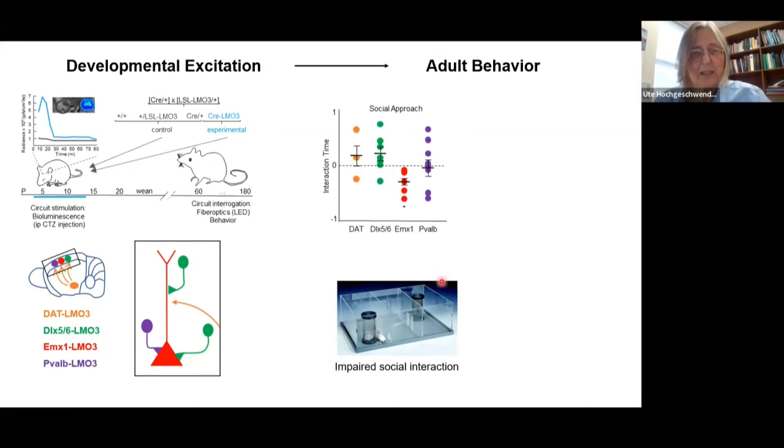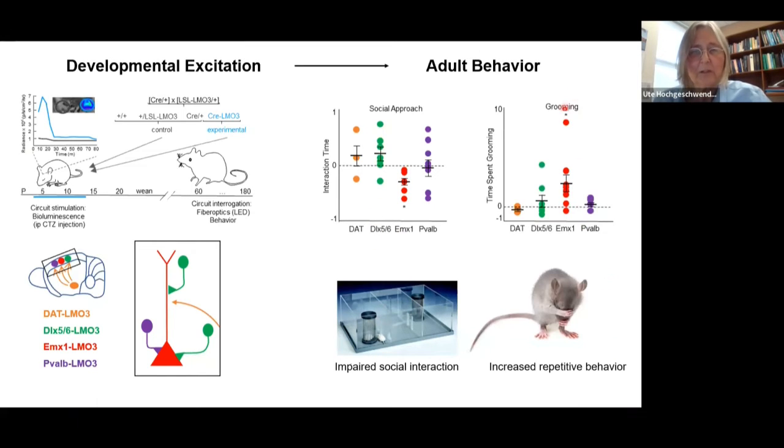So animals that were hyperexcited in all pyramidal neurons in the cortex showed decreased social approach. So their social interaction was somewhat impaired. These same mice also showed increased grooming or increased repetitive behavior.